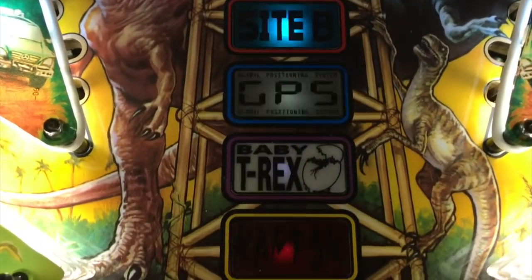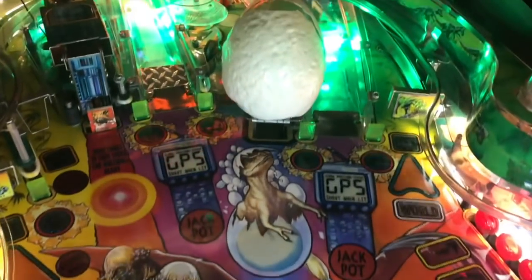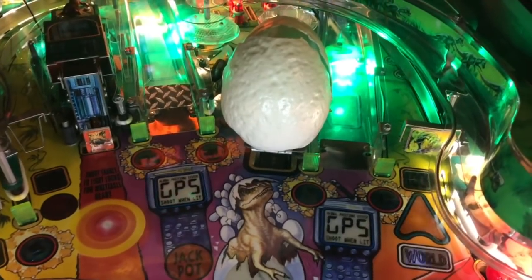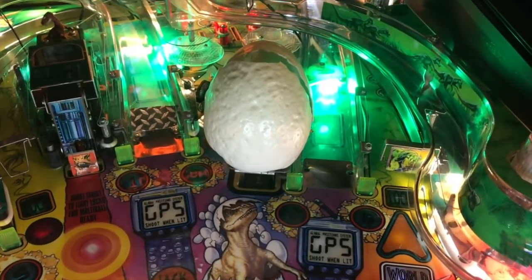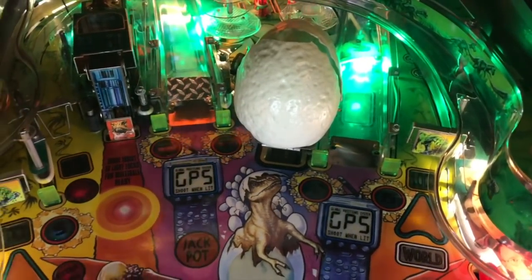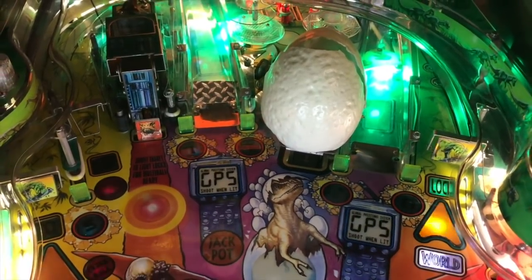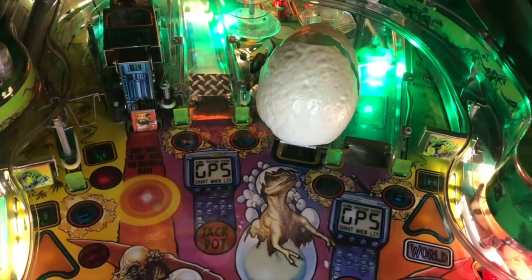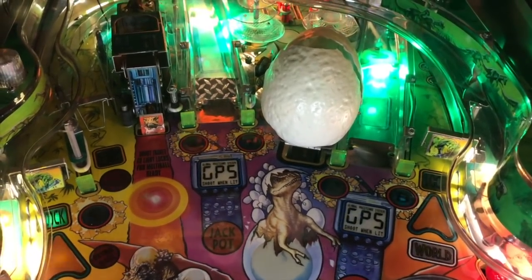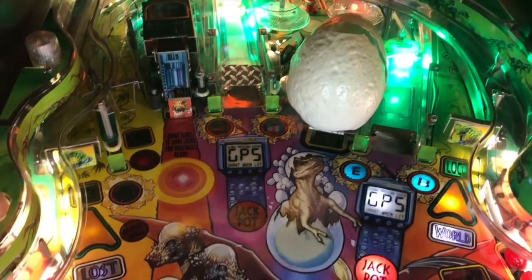Next is Baby T-Rex. Baby T-Rex is started by hitting the scoop, which is your Baby T-Rex. You shoot that shot 3 times, you go into Baby T-Rex mode, he opens up, the egg kind of jitters and shakes, the Baby T-Rex in there lights up, and you go into Baby T-Rex mode. That is a hurry up mode. It will actually count down, and the first time that you shoot the scoop after that, you will lock onto that point value, and then you need to shoot it 2 more times to complete Baby T-Rex mode.